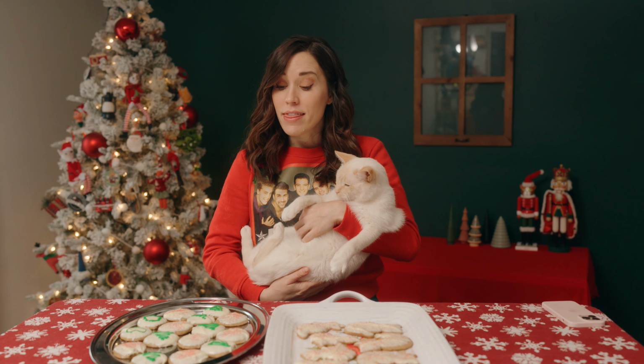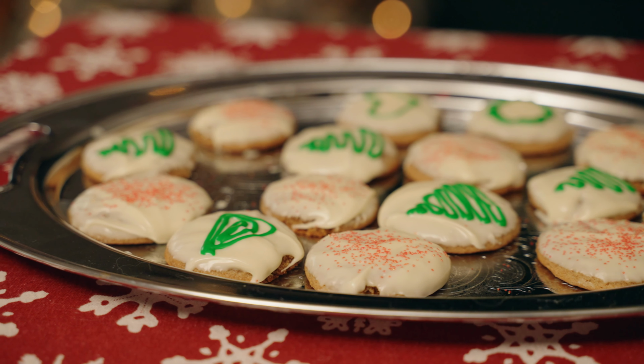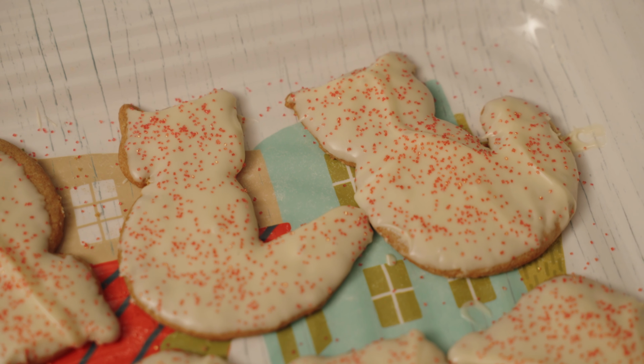Well, everybody, I think we did it. I think we may have successfully made the Little Debbie Cookie Wreaths. At the very least, we've definitely made a delicious holiday cookie. I wish you guys could smell my house right now. It smells amazing. What do you think? Should I do a taste test?